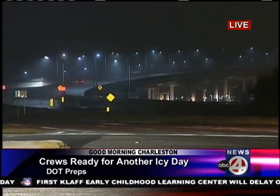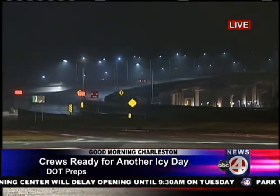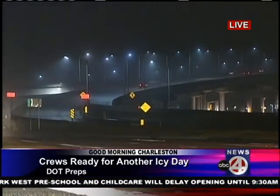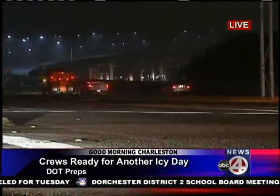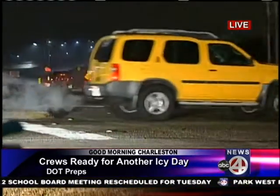One area to be on the lookout for, the Highway Patrol says I-95 near mile marker 77 in Dorchester County has ice on the overpass and the shoulder, so definitely pay attention if you're in that area. Now, if you take a look, you can see some DOT crews actually getting on the bridge right now. They're going to be salting, sanding, and checking that area for any possible icy conditions.